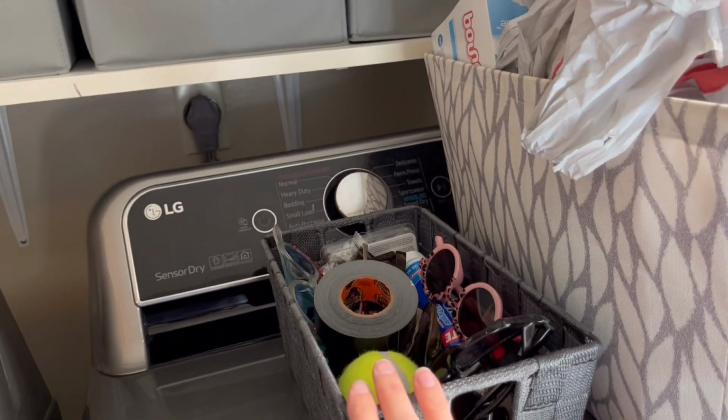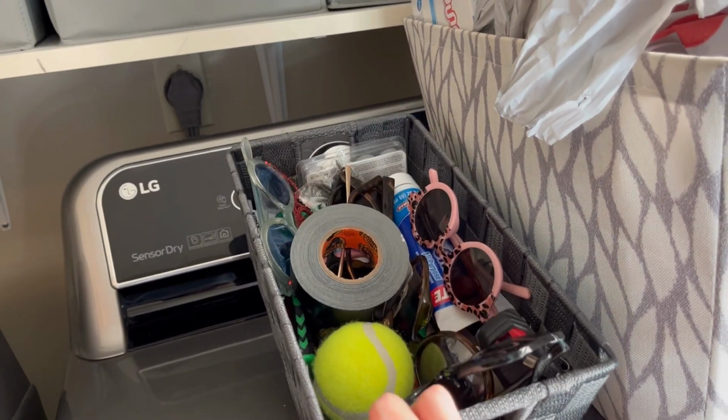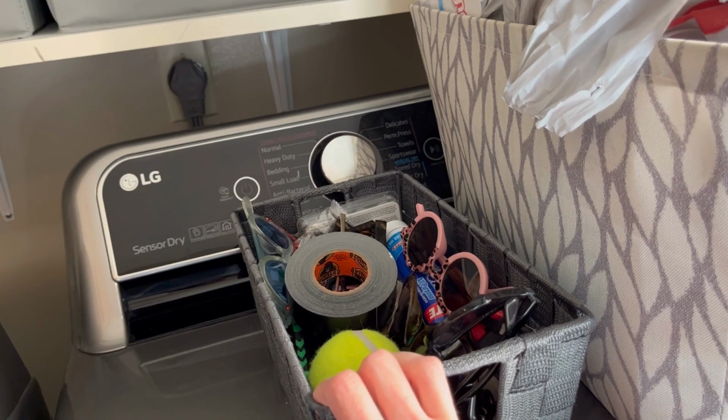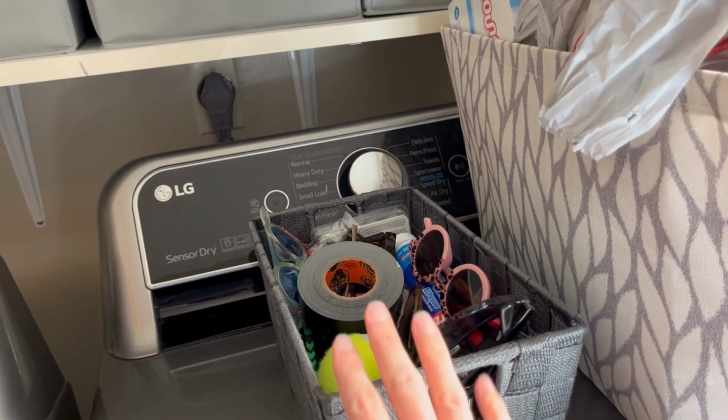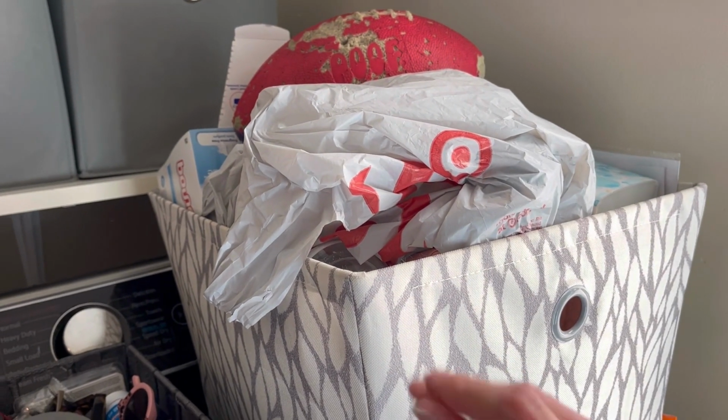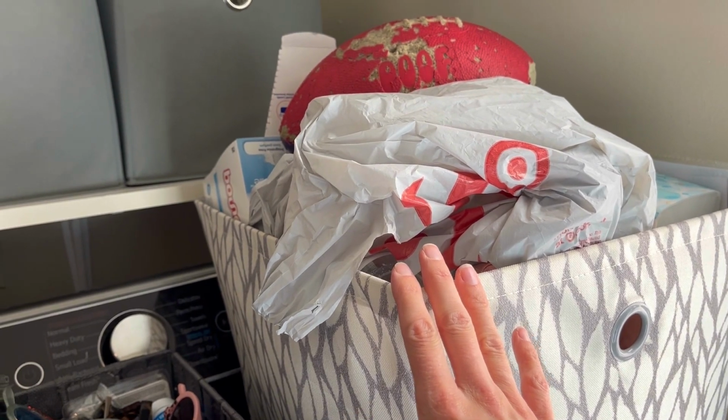This is our catch-all basket. I should probably try to go through that. It's just got such random stuff in it. I don't know if I have this one in me today, but we'll see. It's at least not completely exploding and overflowing like this bad boy is. So I'm gonna try to get through this one mostly.